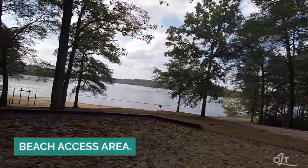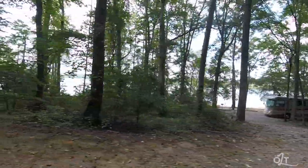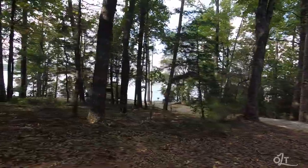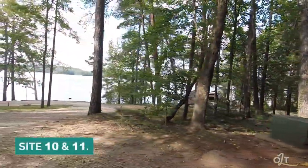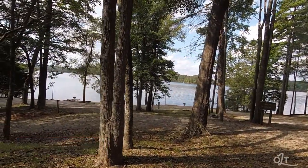All right, coming up directly on the right, you are going to have site 8, which is the site closest to the beach. You've got a decent amount of beachfront property there that you can go and sit out. It's nice. It is pull through, as well as 9, 10, and 11 as we're all passing these. These are all pull through sites. This is site 9. Here's site 10, and right beside site 10 you're going to have site 11. These are all nice spacious sites, and they have access down to the lake.